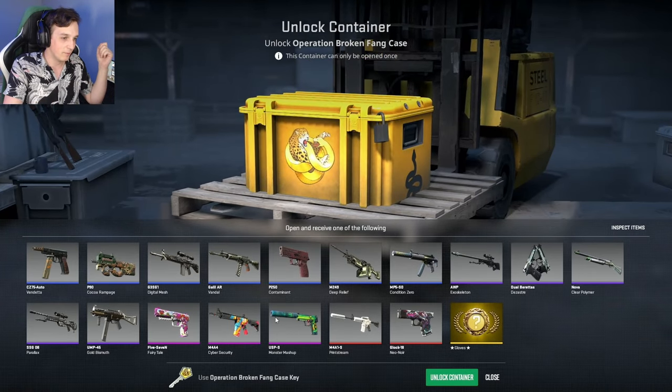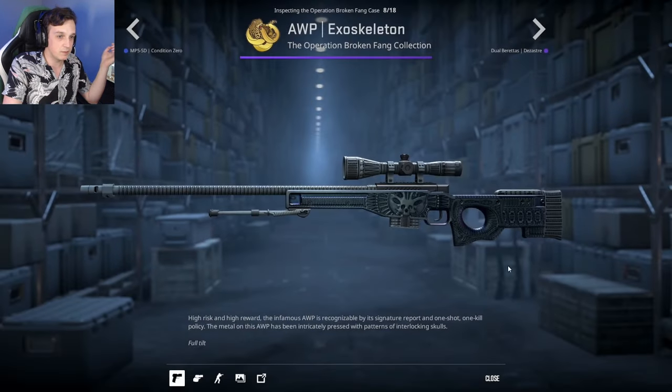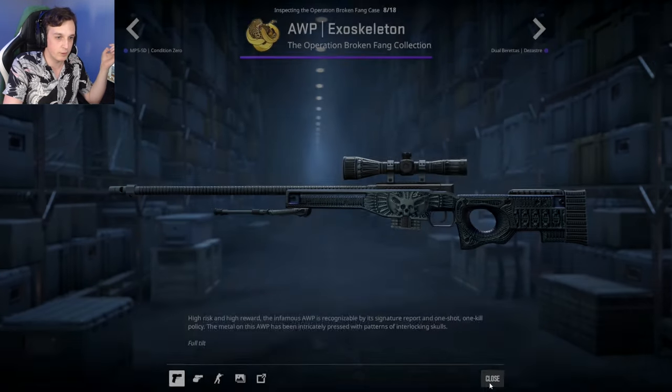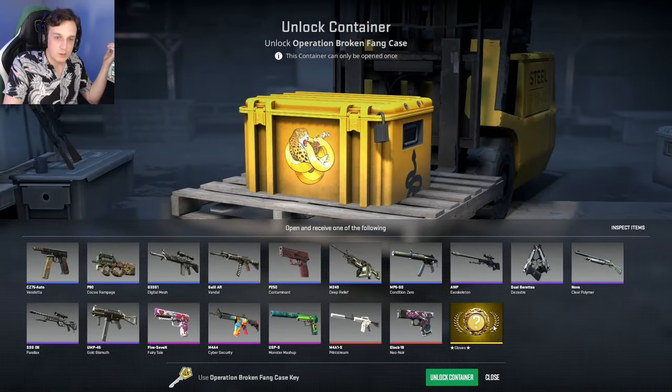M4A1S Print Stream, M4A4 Cybersecurity, maybe the USPS Monster Mashup, those would be nice. Op Exoskeleton, really nice looking skin, especially in CS2, those effects have become so much more pronounced. And of course, a whole bunch of gloves. I don't think I ever got anything good out of this. I really would like an M4A1S Print Stream.